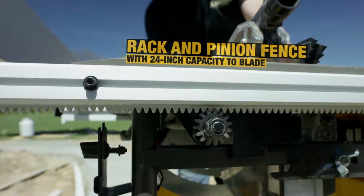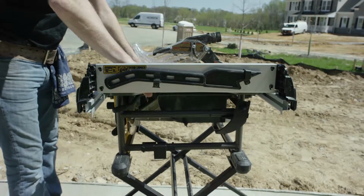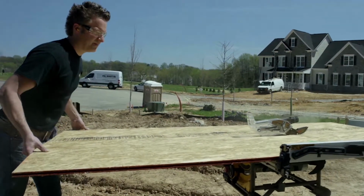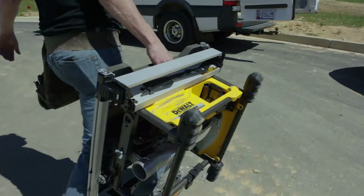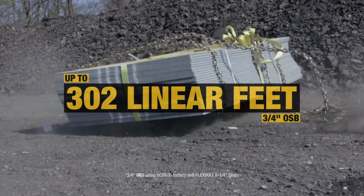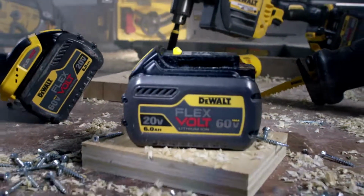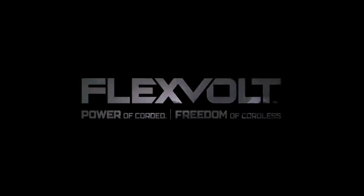Along with the features you expect from DeWALT, like an accurate rack and pinion fence with a full 24-inch rip capacity. And since it's a cordless tool, you're never chained to a cord or a power outlet, so you have the freedom to move from job to job to job, with enough runtime to get the work done, and a battery that adds runtime to existing DeWALT 20-volt max tools. All part of the most advanced cordless system we've ever created.